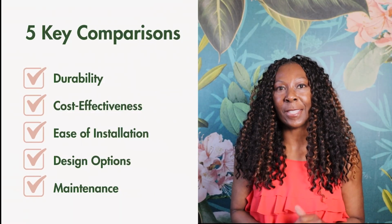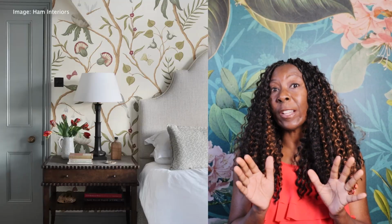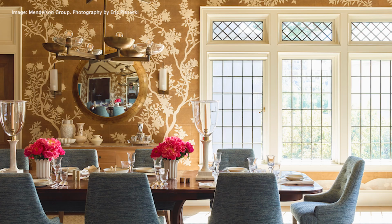So, let's dive into wallpaper versus paint, the ultimate showdown. So let's start by talking about the 5 key comparisons. Let's talk durability. You might be wondering, will my walls look fresh for years to come, or will they need constant touch-ups? Well, the answer to that is high-quality wallpapers can last 10 to 15 years without fading or peeling, while paint often requires touch-ups every few years.